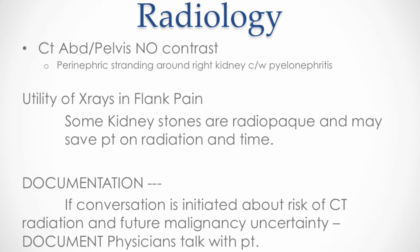So in this particular patient, perinephric stranding around the right kidney, consistent with pyelonephritis or kidney infection. So perinephric is around the kidney, and there's some stranding or some strands of infection that are kind of encompassing the kidney.